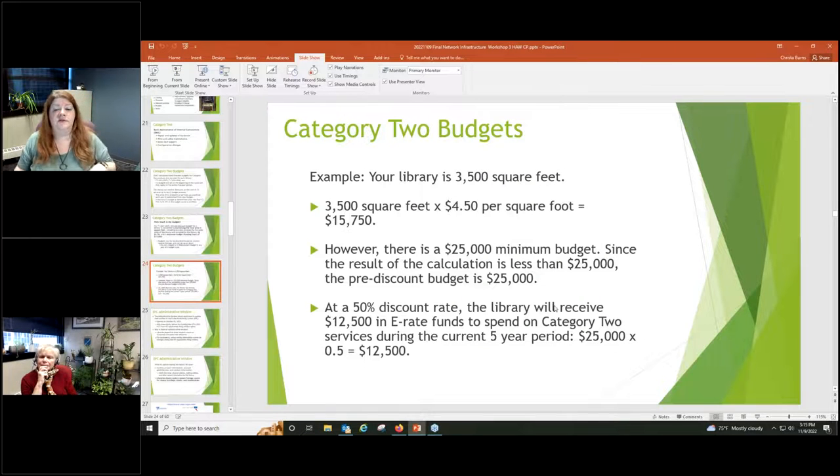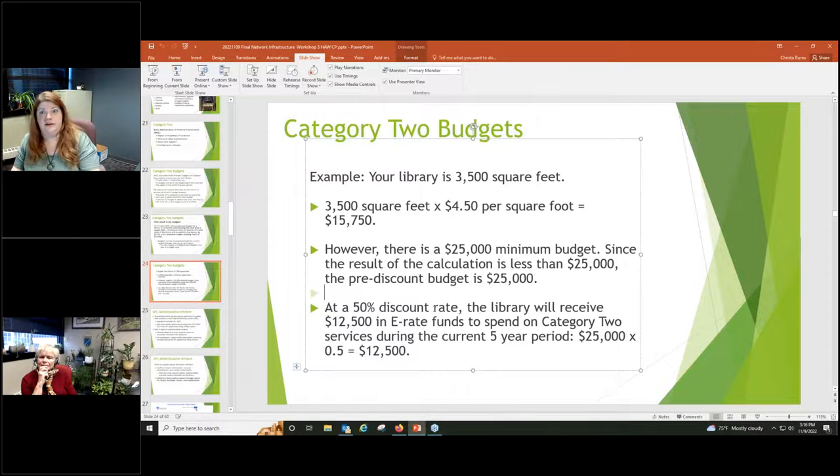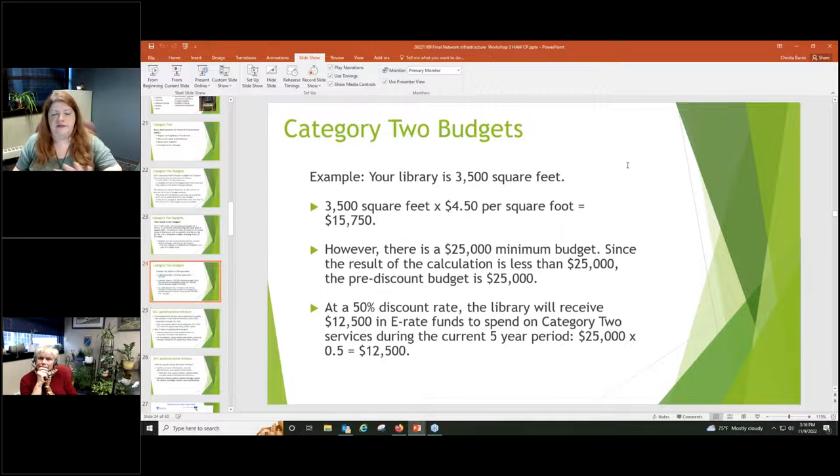So no, that was just an example of if your library was 3,500 feet, whatever your library was, and if you have a 50% discount rate for E-rate, then you have $12,500 in E-rate funds to spend. This is the calculation to get the amount of money that is available for you to use. And this is only if you're at the 50% discount rate. If you have a higher discount, if your discount calculation is 60, 70, 80, even up to 90, it would be less. So it would depend on what your library's discount rate is, how much ends up being available. This is just one example at that discount rate.